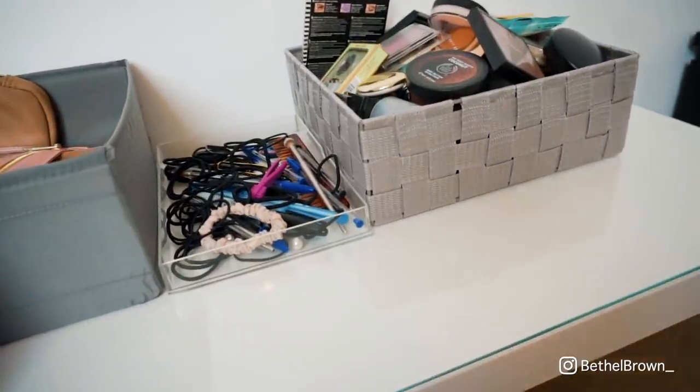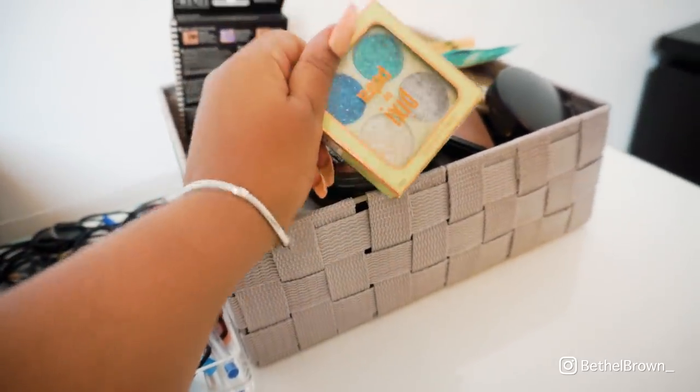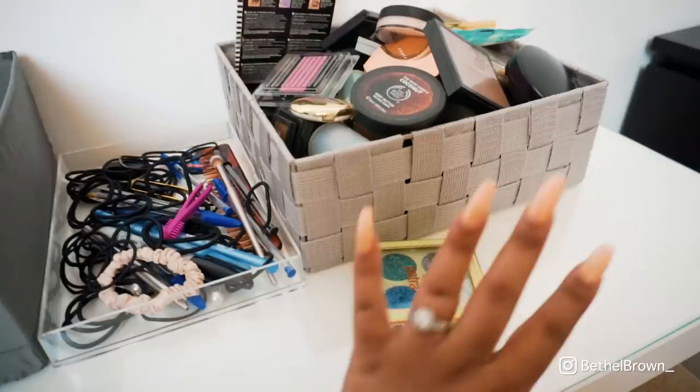I'm pretty sure I'm going to be getting rid of some stuff. Some things like this will be going in the giveaway pile, so again, I just need to go through everything and organize.